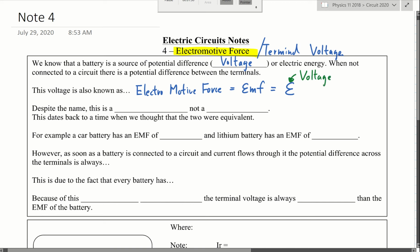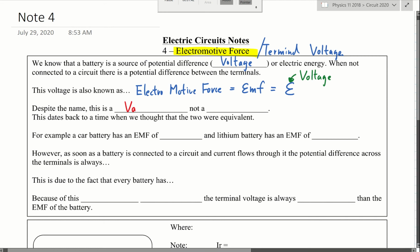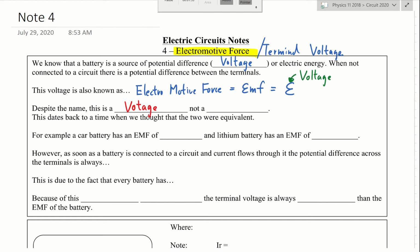Now, why is it called force? Even though the name of this, the energy difference between the two ends of the terminal, says it's a force, it is actually just voltage. The reason we call it electromotive force is because a long time ago, people thought, hey, the electrons are being pushed out of the battery to do some energy delivery, so there must be a force pushing it. Now we understand that, yeah, sure, there is a force. The force is called electrostatic force.